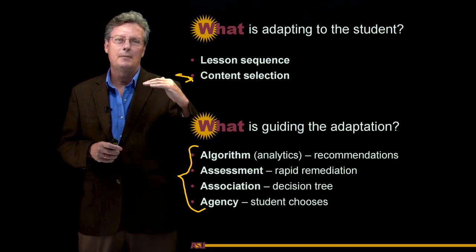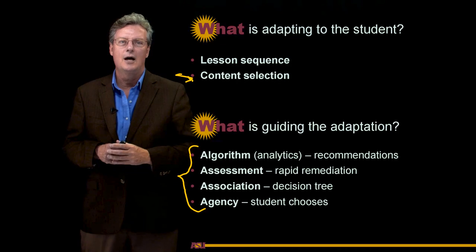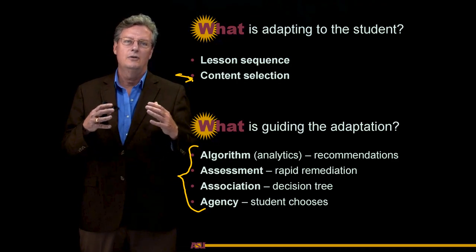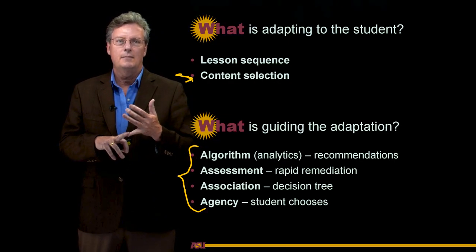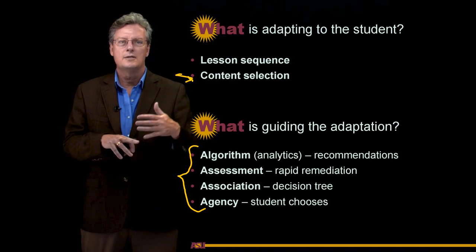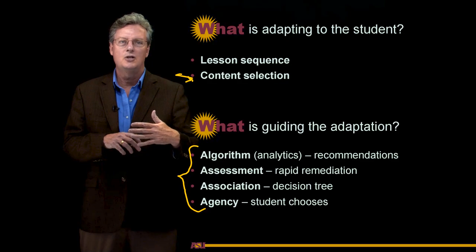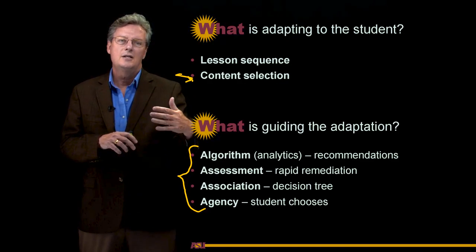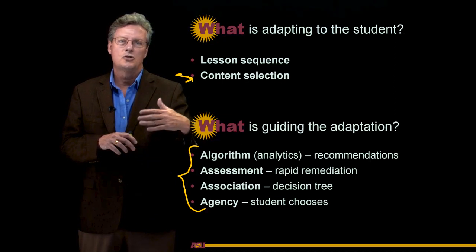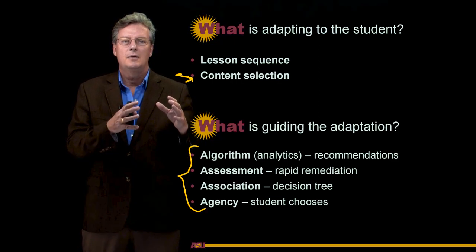We find that it's hard to develop a database that's big enough to deliver the algorithmic recommendations. So in order to get to that level of development, you need other techniques. Things like assessment, where a student takes a quiz, and if they are unable to answer the questions, they're given information, additional content, and remedial material.